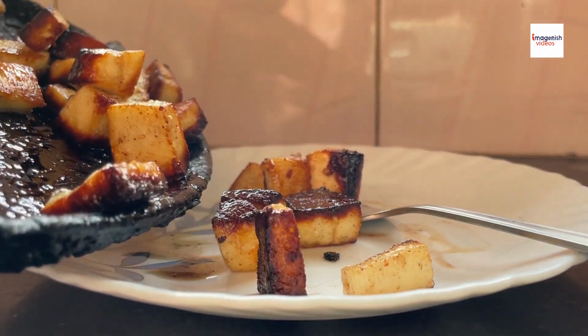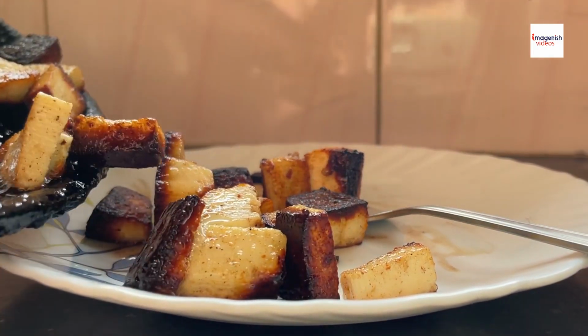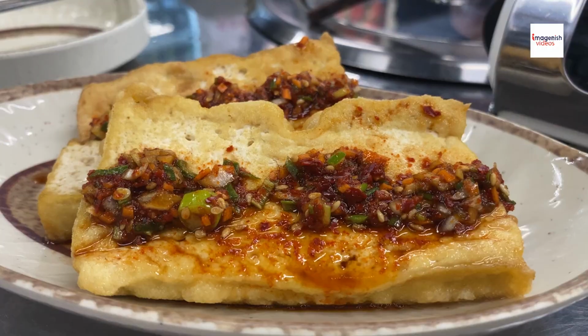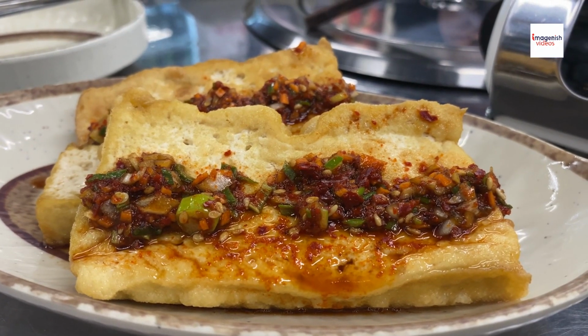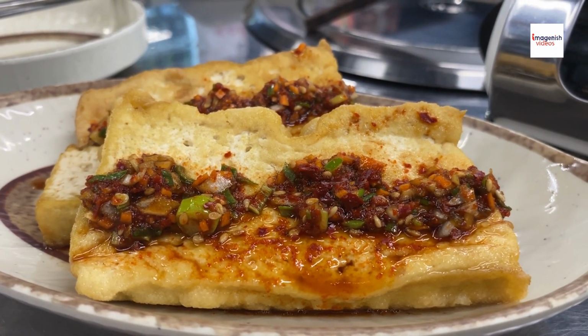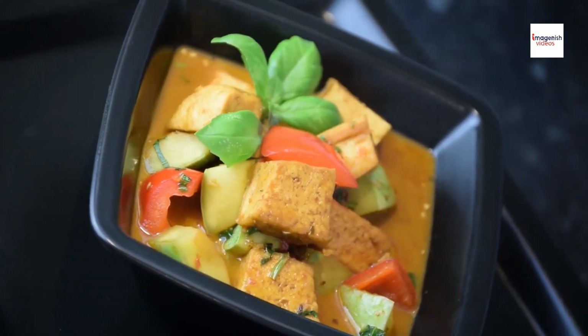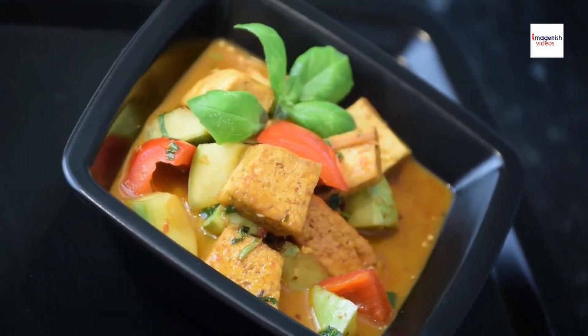Today, we're diving into a humble yet delicious dish that holds a special place in many households: homestyle tofu. But before we delve into the kitchen, let's uncover some fascinating unknown facts about this versatile and beloved dish. Join me as we discover the secrets behind homestyle tofu.